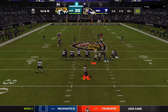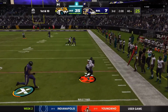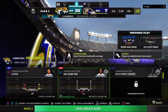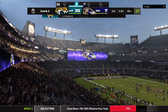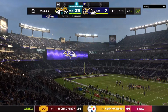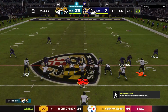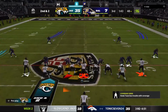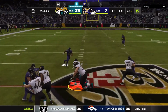Play action. It's Lawrence. He'll get this out to the flat for Etienne. This will be stopped about 2 yards shy of the marker. 8-yard gain, 2nd and 2. They'd love to just strike back with a touchdown right here, and if it's a long play, so be it. But the main goal, get a couple of 1st downs, run some plays, run some clock, allow their defense to get a chance to catch their breath, settle down, and relax a little bit after they just gave up a score.